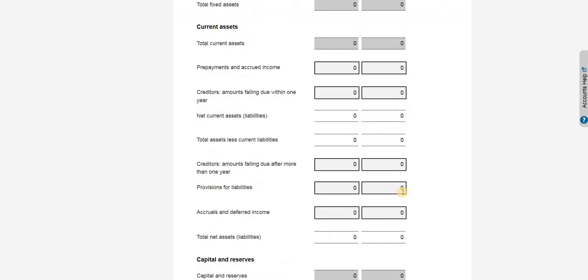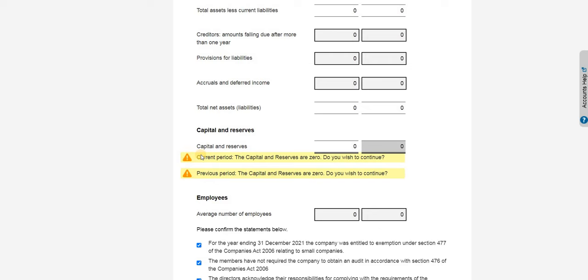But then obviously at that point, you just check everything. If there's anything wrong, it will actually come up here in yellow and show you. So it's saying capital and reserves are zero. Do you wish to continue? Well, that's one. Capital and reserves, chances are it's not going to be zero unless it's a dormant company. If your company's dormant, it probably will be. But otherwise, that is not going to be the case.